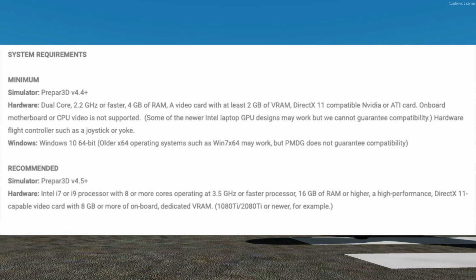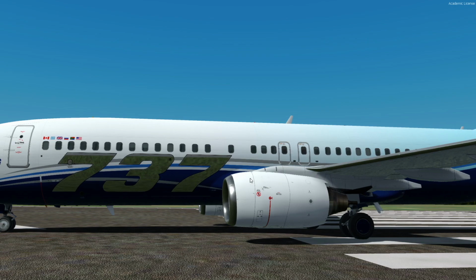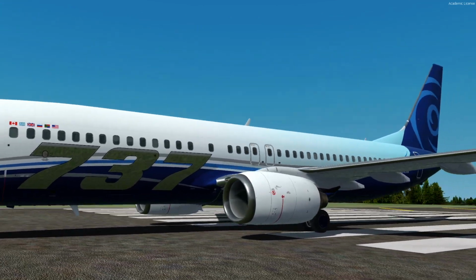But the recommended one is an Intel i7 or i9 with 8 or more cores operating at 3.5 GHz, 16 GB of RAM or higher, and a high performance graphics card. I fit mid-range between minimum and recommended, which is why I bought the aircraft, because I have an i5 with 8 GB RAM and a 3.5 GHz processor with 4 CPUs. So it really does depend on the age of your PC. Mine's 5 years old now. So that is also something to keep in mind. Is your PC performing well with the old NGX?